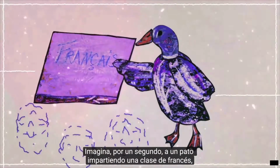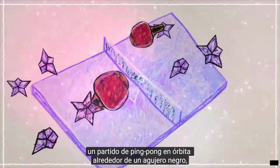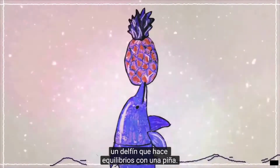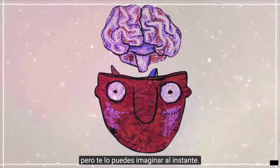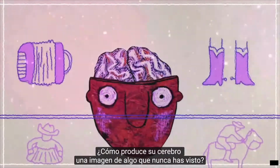Imagine for a second a duck teaching a French class, a ping pong match in orbit around a black hole, a dolphin balancing a pineapple. You probably haven't actually seen any of these things, but you could imagine them instantly. How does your brain produce an image of something you've never seen?